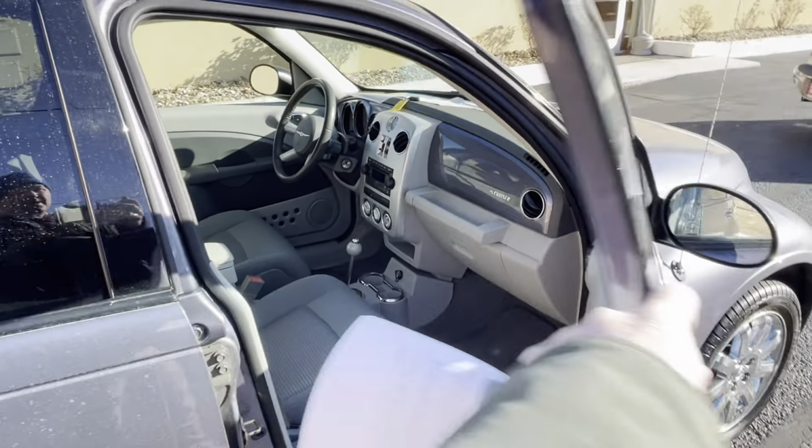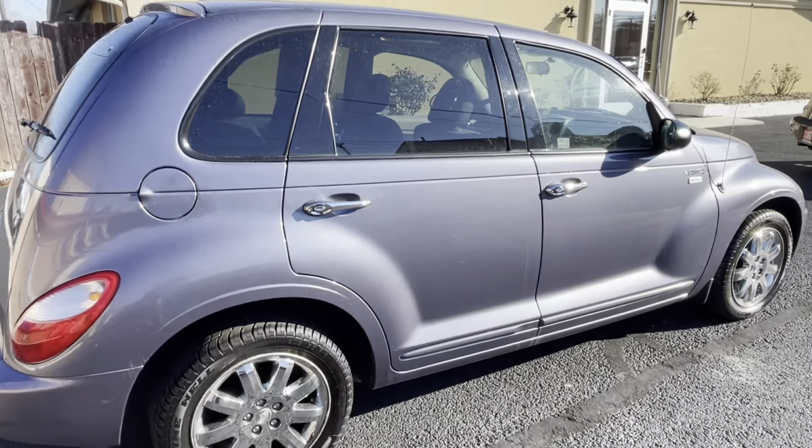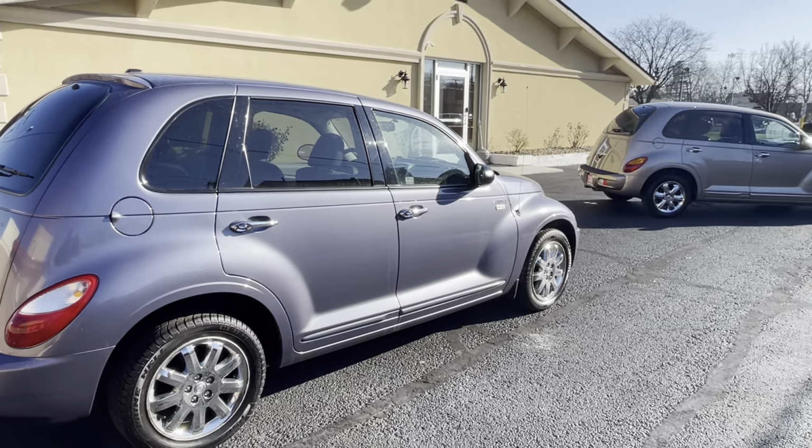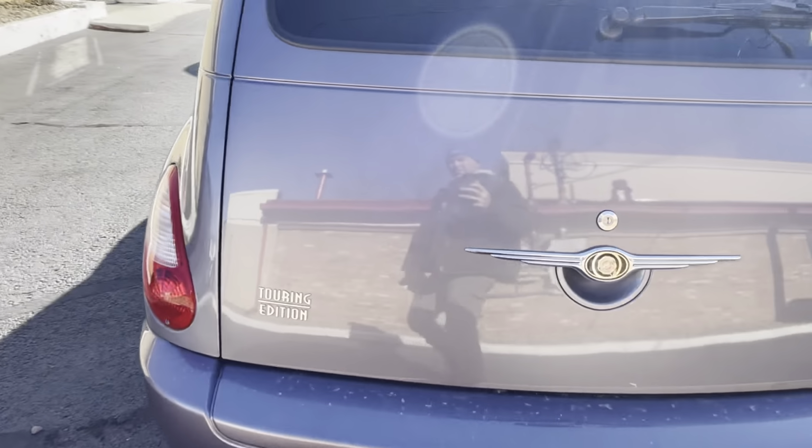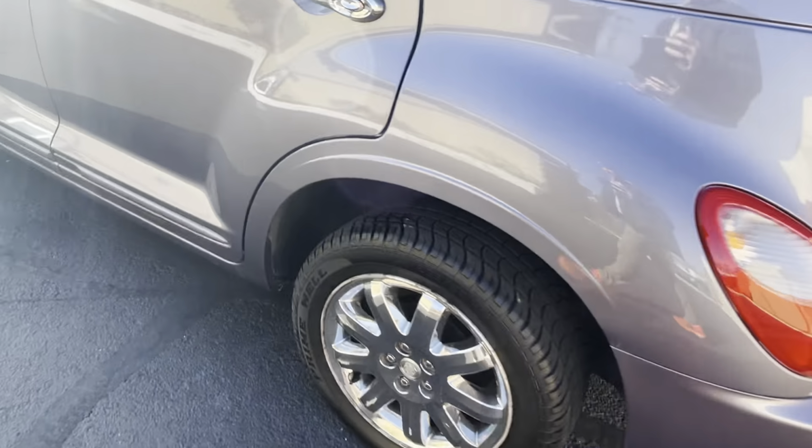24,000. Let me get the exact mileage when I go around the other side. I just wanted to show it because it's equally nice, you know, his and hers. You could buy a pair. This one also has chrome wheels. This is a touring edition. This has chrome wheels, different design chrome wheels, brand new tires.